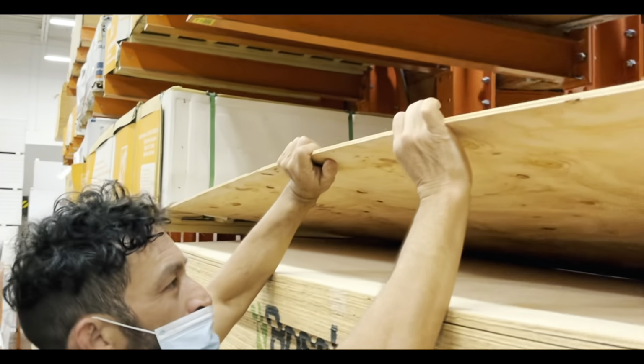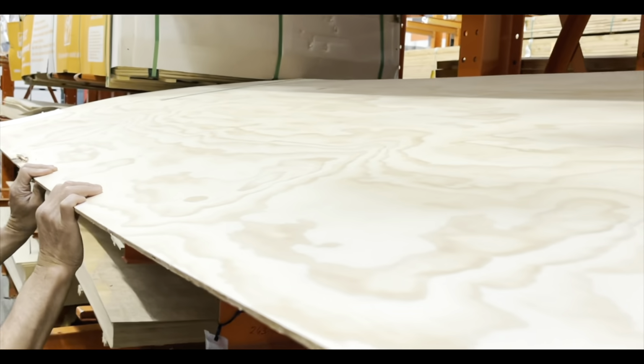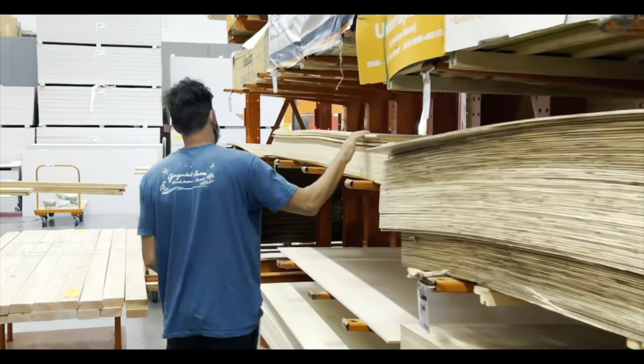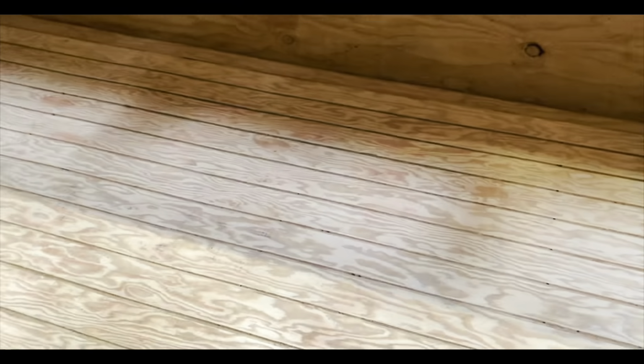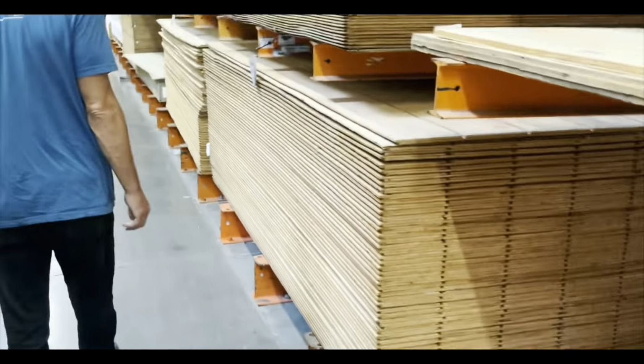Plywood. So this one we could do for 58. Wow, 76 bucks for Q111. This is the standard stuff they use on holiday.